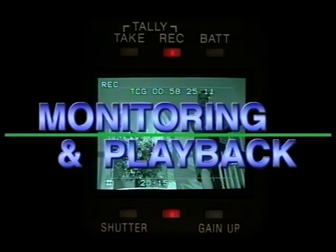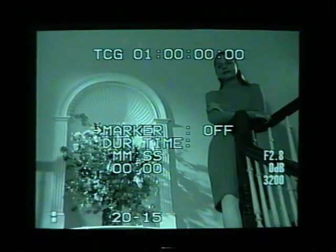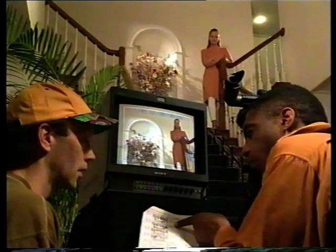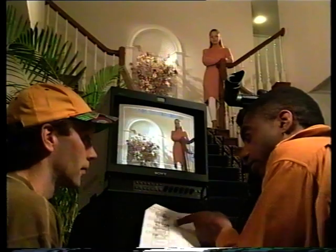There are easy-to-see tally lights in the large eyepiece. And menu items can be selected with ease. You can choose which items you want displayed during shooting. You or your staff can also see the menu items on a monitor attached to the monitor out connector on the camera.